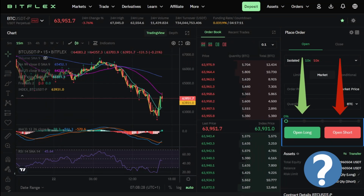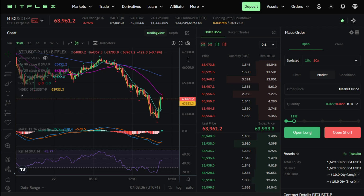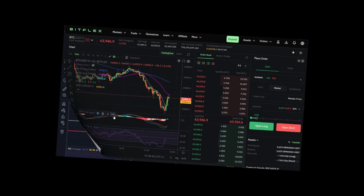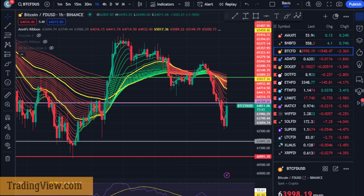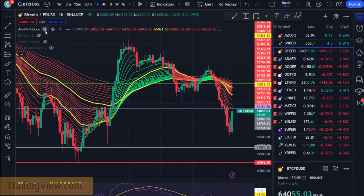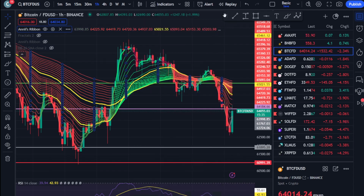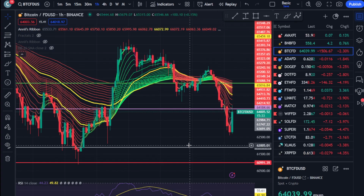We can do some technical analysis on the chart with the basic indicators like the RSI and MACD, but I prefer TradingView to analyze the markets because some of my favorite indicators are not available on Bitflex and TradingView has more options to come up with a valid trading strategy. One of my most used indicators is the 15-minute scalping ribbon. It tells me when to enter or get out of a position and it's totally free.